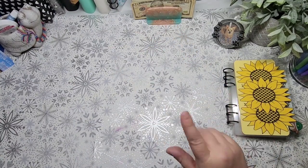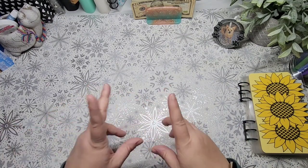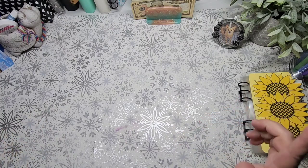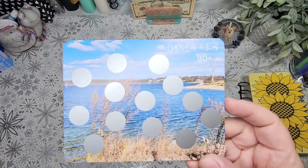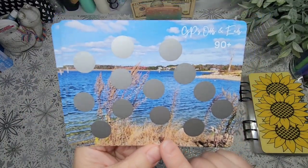I'm going to get into the sunflower binder a little bit, but before I do, I want to show you two new Etsy scratch-offs that are now up on my shop. So I'm going to grab a couple here. First, I have this, kind of an ocean theme.